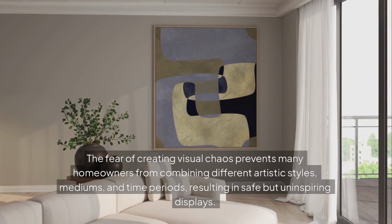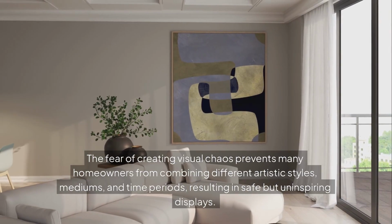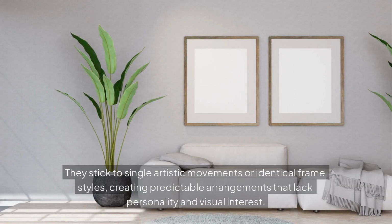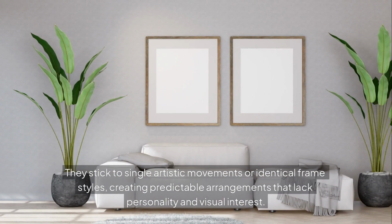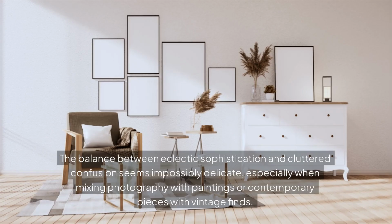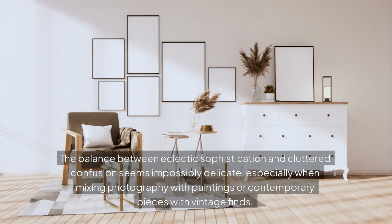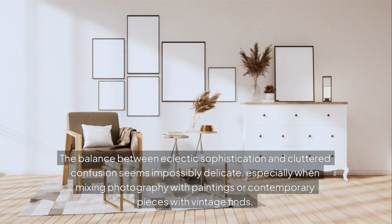The fear of creating visual chaos prevents many homeowners from combining different artistic styles, mediums, and time periods, resulting in safe but uninspiring displays. They stick to single artistic movements or identical frame styles, creating predictable arrangements that lack personality and visual interest. The balance between eclectic sophistication and cluttered confusion seems impossibly delicate, especially when mixing photography with paintings or contemporary pieces with vintage finds.